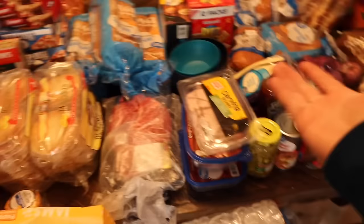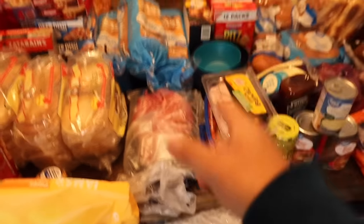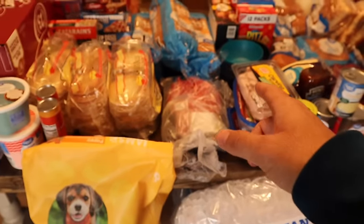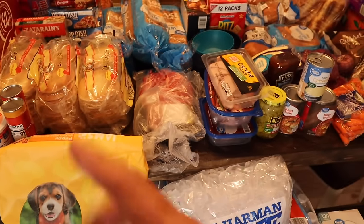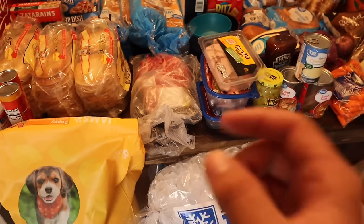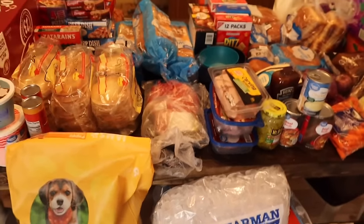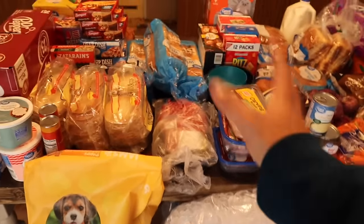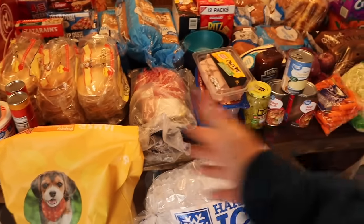Here's our grocery haul. We did a pickup per usual, like we always do. I will say that for the first time in a little bit, we were actually missing an item, which was paper towels. I've already gotten a hold of Walmart and everything, and they're already issuing us a refund, so they got that done pretty quickly. Mishaps happen, it's fine. So we do have to go back out and get paper towels, but I can at least show you the rest of it.